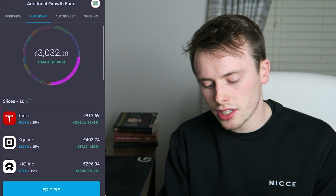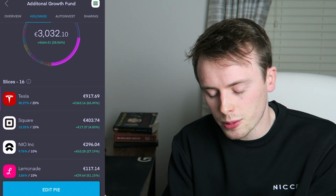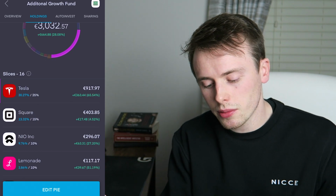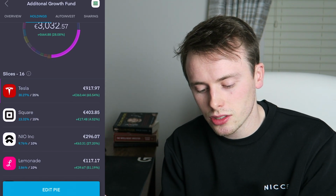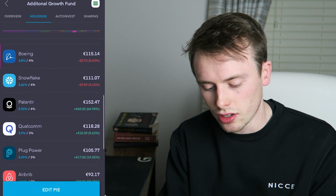So you set your stocks initially at these targets. For example, Tesla here, I set this at 25%. That's the number you can see in the white there. But now as Tesla has grown, it's gone up to 30%. So if I want to stay diversified and reduce my risk, I want to bring that Tesla back to a 25% stake. And you can see that the extra 5% that's in Tesla right now is taken away from these other stocks here, for example.